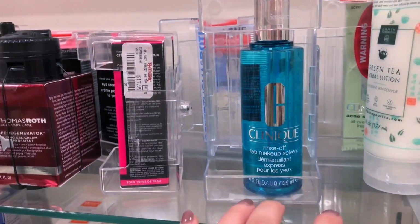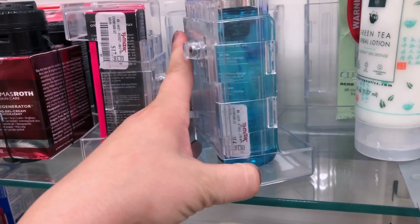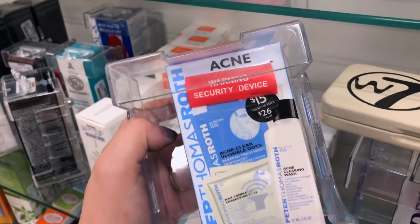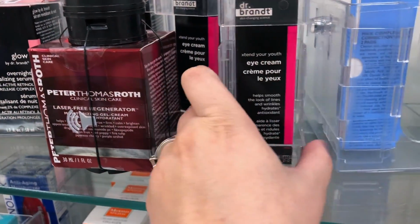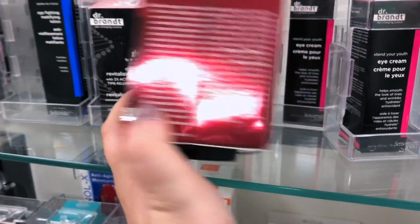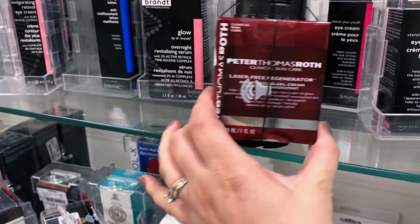And then in the skincare section, there's a Clinique Eye Makeup Remover. This one is $14.99. There's a little travel size Peter Thomas Roth set for acne. And this is $9.99. And we have some fun Dr. Brandt products, some eye cream. It says Extend Your Youth for $17.99. More Peter Thomas Roth. This is Laser Free Regenerator. And this one is $34.99.